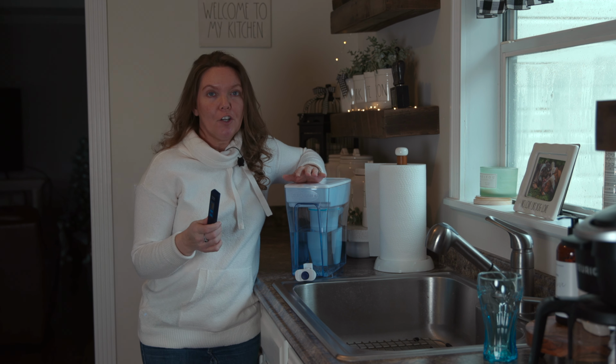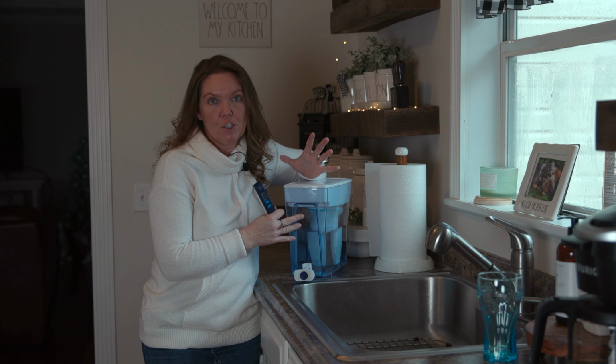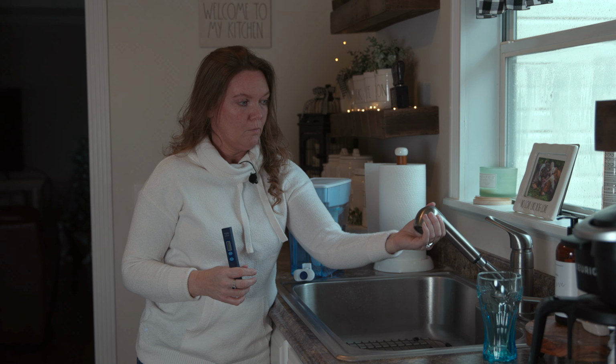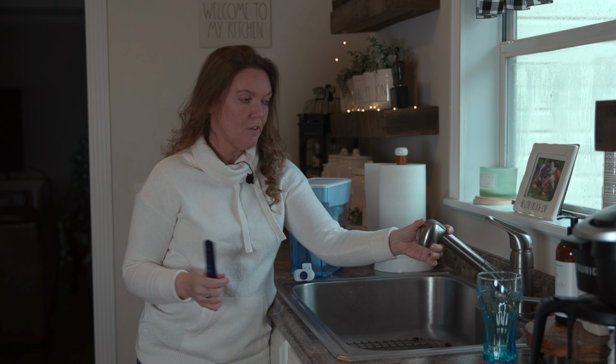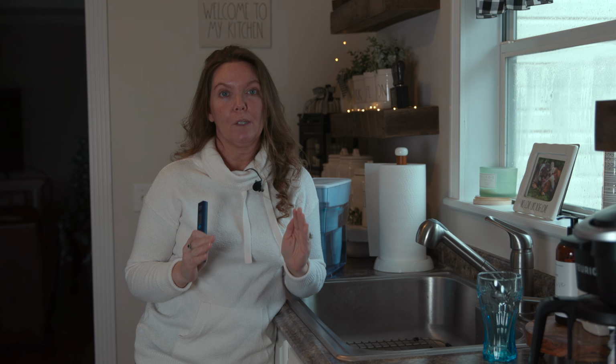There's also other filter systems that you can get. You can get one that attaches to your faucet here if you want to do that. But I'm going to show you guys how crazy and how important this really, really is.